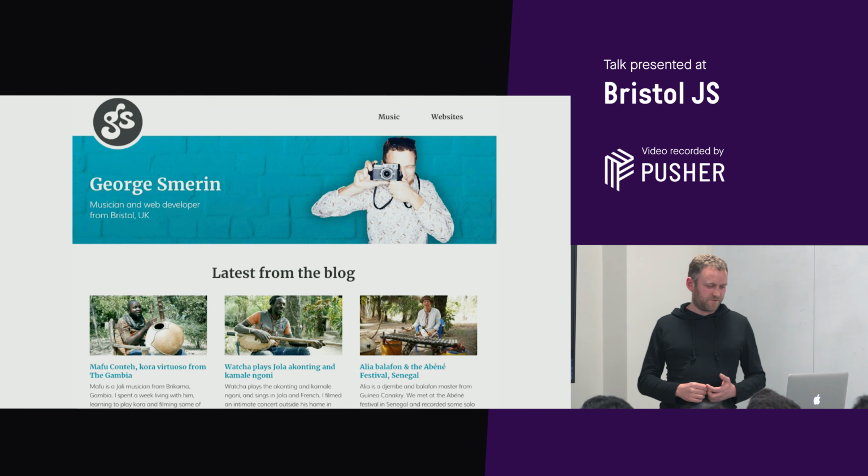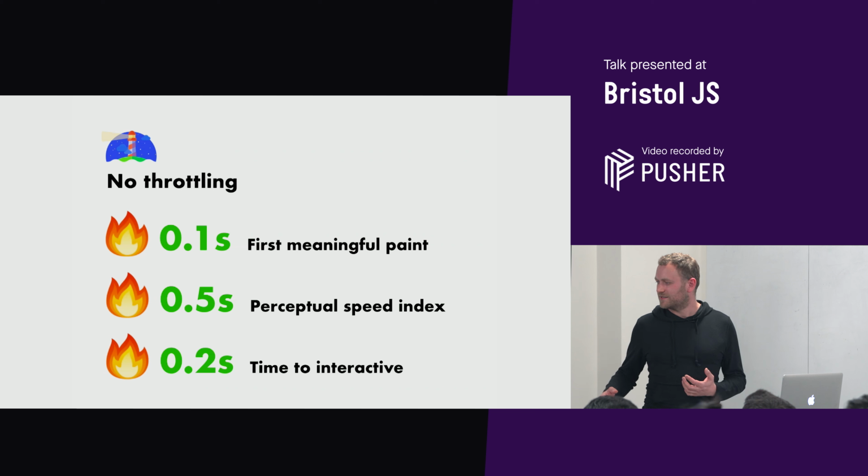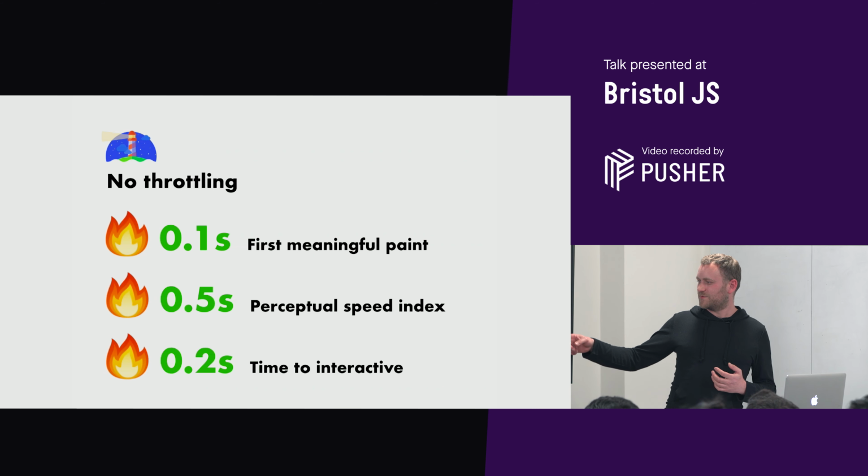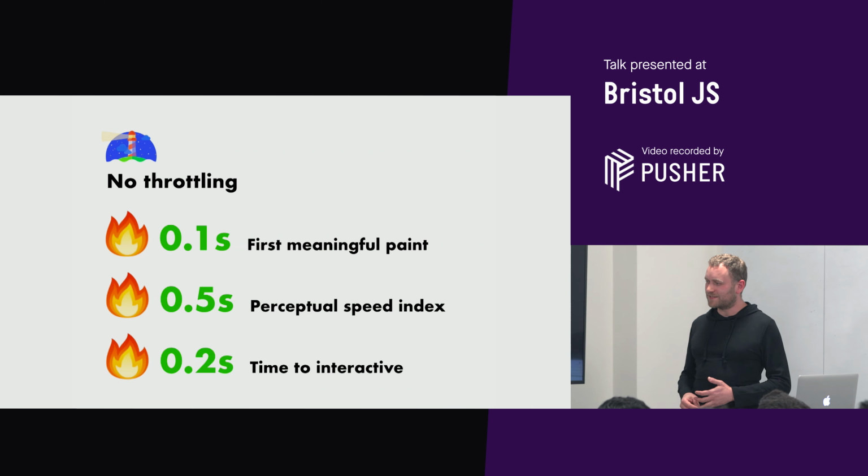0.1 seconds for the first meaningful paint, 0.5 seconds perceptual speed index. I'm not exactly sure what that is, but I think that is just a general guide. Perhaps someone can tell me later. But the one I think is really important is time to interactive. So that's gone from 5 seconds, which was their target, to 0.2 seconds to be interactive.